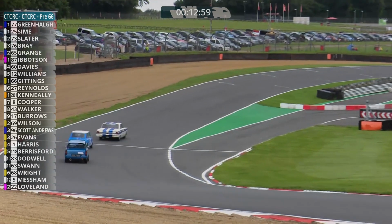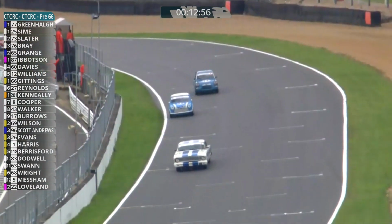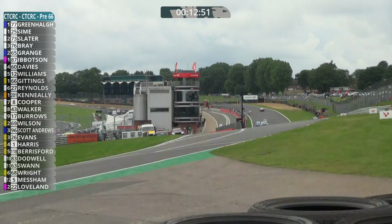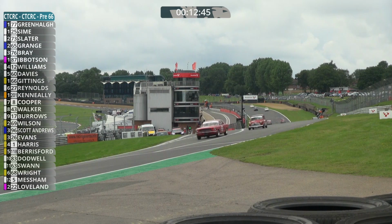Robin Slater's got a grandstand view of all of this in his Ford Anglia. Now watch the Falcon pull away. There he goes. Alan Greenhalgh pulls away from the little Mini down the straights. Into Paddock Bend they go, but the Mini will have the advantage on the run through Druids and Graham Hill Bend.